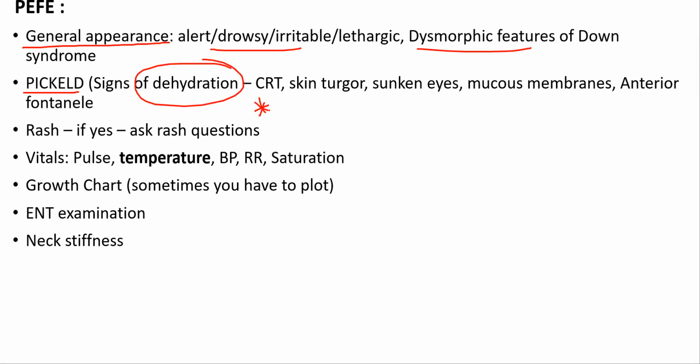If you forget to ask about dehydration in a vomiting or diarrhea child, that's a very bad sign, and most of the time the examiner doesn't like it. So dehydration is very important. Many times, especially in face-to-face, the examiner can ask you what you are looking for in this child for dehydration. Then you have to mention capillary refilling time, skin turgor, sunken eyes, dry mucous membrane, and depressed anterior fontanelle. So these are the things that we look for to assess dehydration in a child.